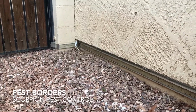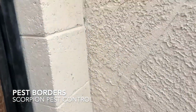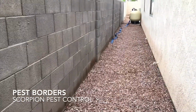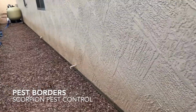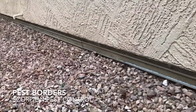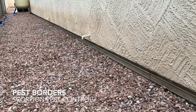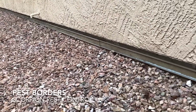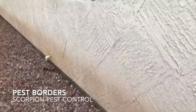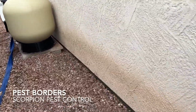By the way, our pest border does stop 90% of all other insects. See, scorpions do not have what's called a roli, which is that sticky suctionability on the tip of their appendage or their feet. Without that, the pest needs texture to climb. There are many, many bugs that you'll find in your house that don't have a roli, cannot climb smooth surfaces.